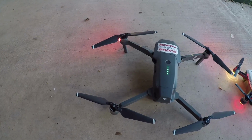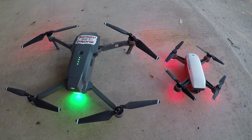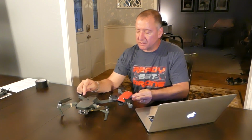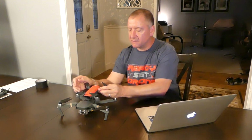The next thing is a small size. I mean, just take a look at these two. The Mavic is very small at 335 millimeters diagonally from motor to motor. That's when the arms are extended. But the Spark is tiny at 170 millimeters diagonally. I mean, it is literally half the size, a little bit more than half the size of the Mavic.